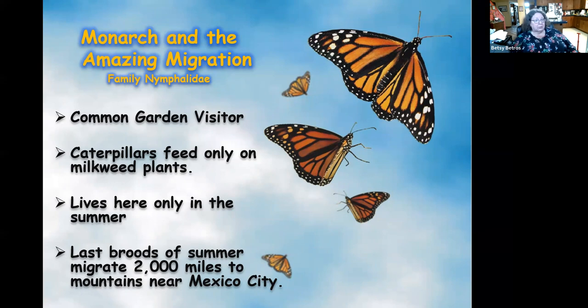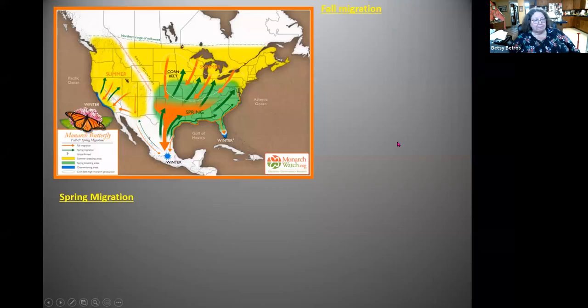But once it's established, I got one patch of those that my mom planted, I don't know, probably 30, 40 years ago, and it's still growing. So they are tough. But anyway, it's fascinating. Nobody really knows why they have this lifestyle of coming north in the summer and south in the winter, because they're not going to the beaches to hang out. They're actually going up to the mountains where it's cold.